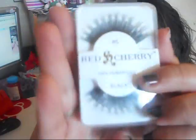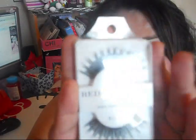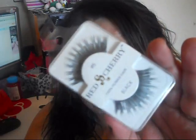Anyways, a couple of other pairs of lashes. I got some other lashes. These are the Red Cherry ones, also in number 5, and they just look like this. Gorgeous. These are a bit more dramatic, but I'm into dramatic lashes, so that's the reason why I chose these.